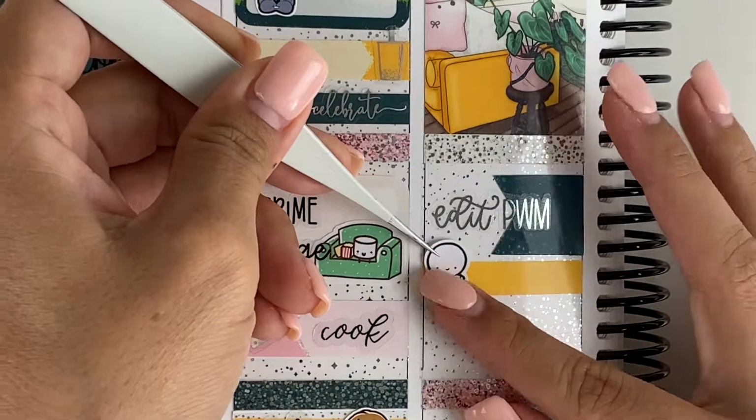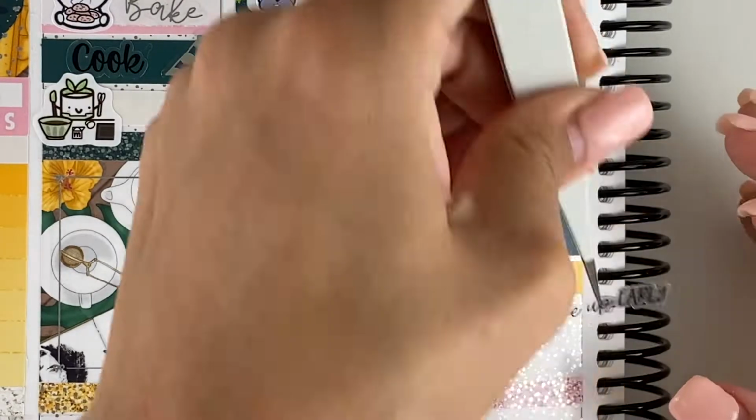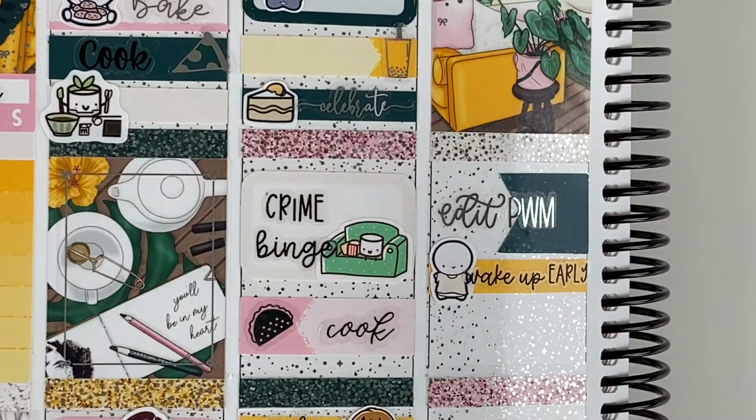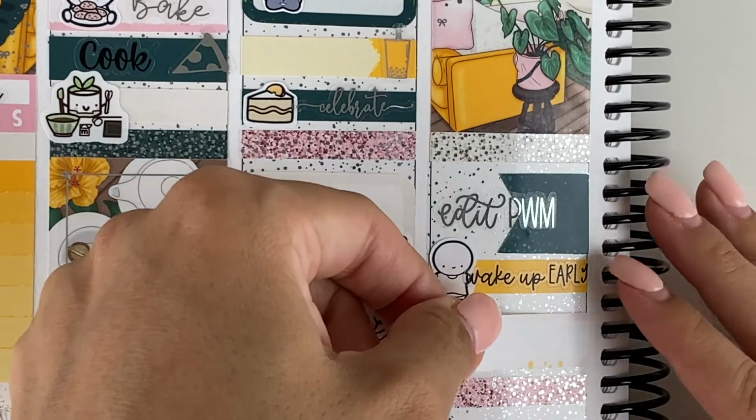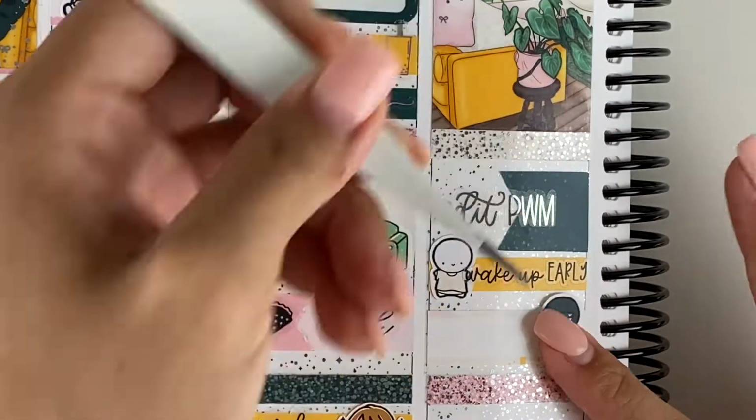And then on Tuesday, I also did a Lululemon order, and then we ended our night with having beers together. Moving on into Wednesday, I edited a plan with me. The edit plan with me script is from Letters to Apollo, and then I also just had a super early morning. So I used a wake up early script from Right Brain Paper Co.